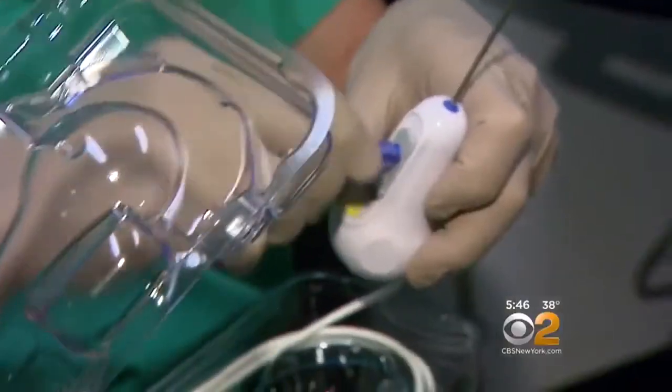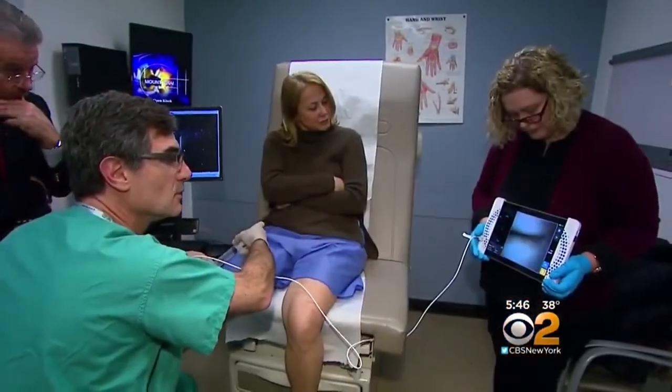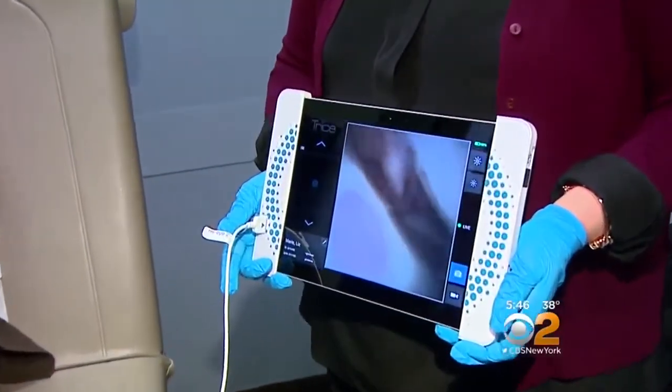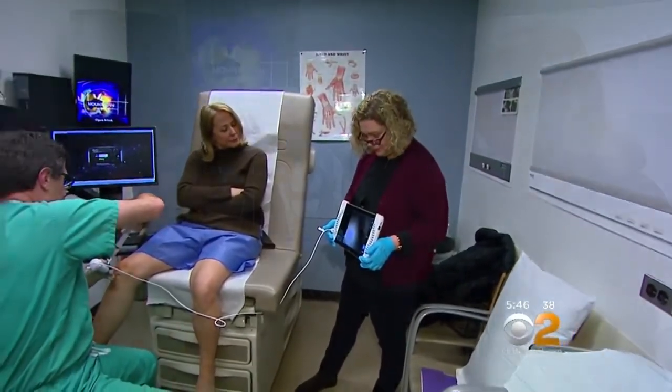I think it's huge. I think this is really a game changer. With just local anesthesia, Dr. James Gladstone inserts the MyEye2 into Liz's knee. She's actually watching the same thing Dr. Gladstone is seeing. He can now check to see what and where there's damage inside the knee. Almost as good as the operating room scope, and in many ways can be better than the MRI because it gives you direct visualization.